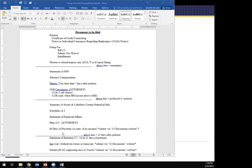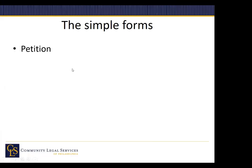I appreciate that, Dave. Okay, so let's go on with the form. We talked about the petition. Now's a good time to open up that big PDF of all the different bankruptcy filings, and you can see what some of these documents look like. Let me get that for you.